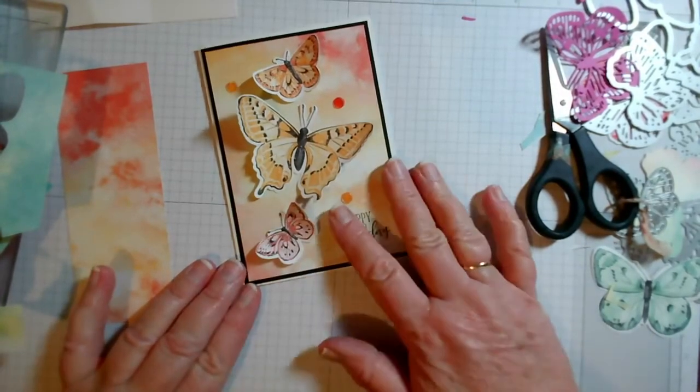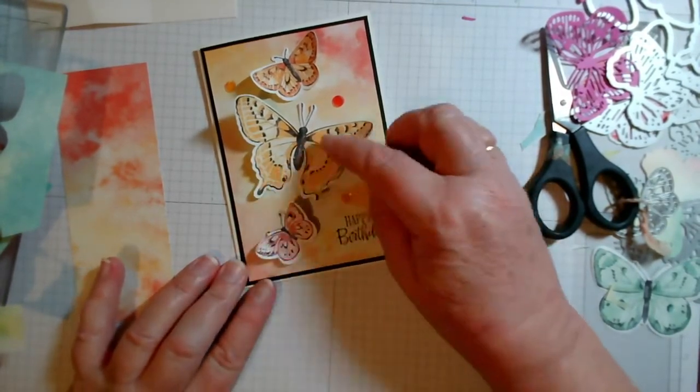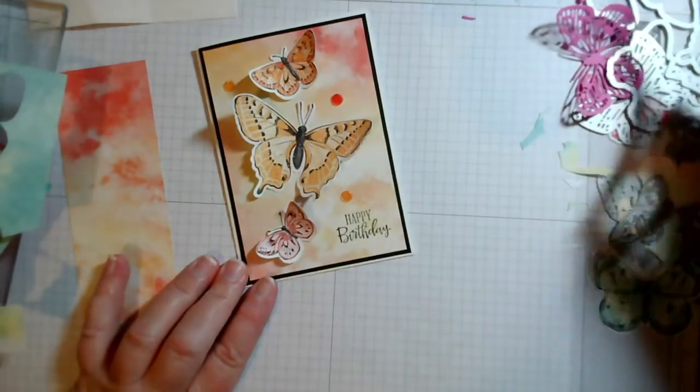Obviously you could add a wink of Stella or some glitter. You could do a little bit of gold leafing on there, all sorts of things you can do to step this up.